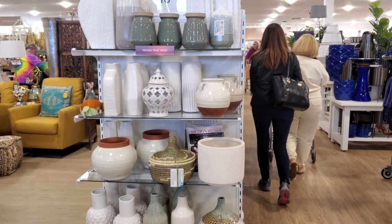Vases and pottery, you know, like gardening and decor over here on this side. There we go. I want to make sure I don't get some people. Okay, I love this guy. $59.98. Look at this guy. Don't you love him? He is cool looking.